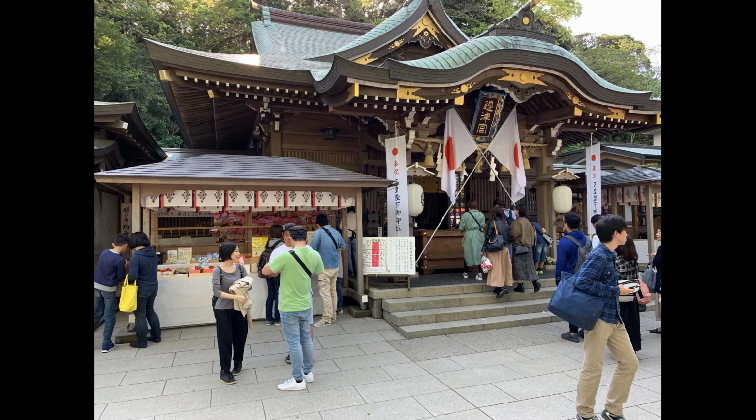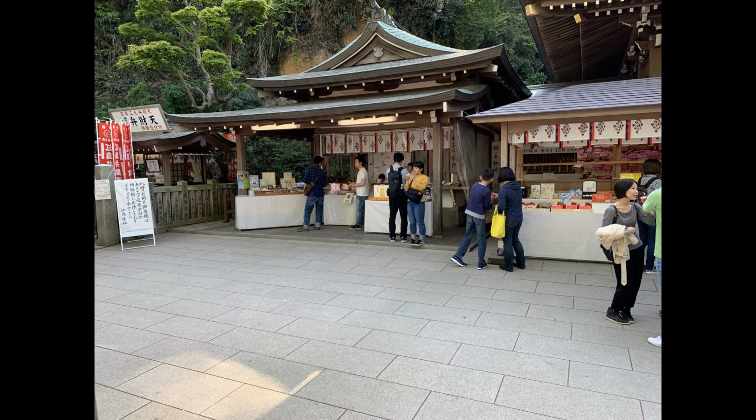Before getting on the escalators, of course, we looked at this particular structure, which is officially the Enoshima Shrine. So this is the main shrine of the island. And then there's also these side buildings that have all of the good luck charms and things of that sort that you can purchase, as most shrines do.